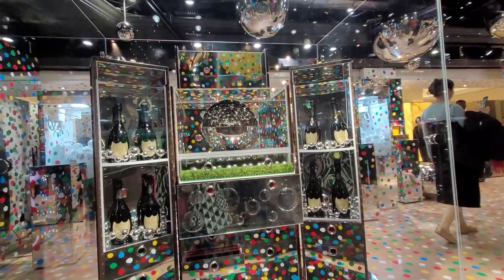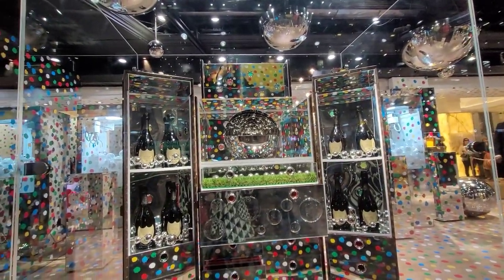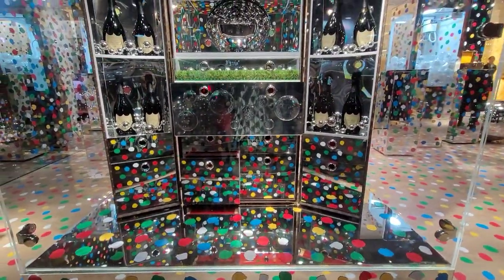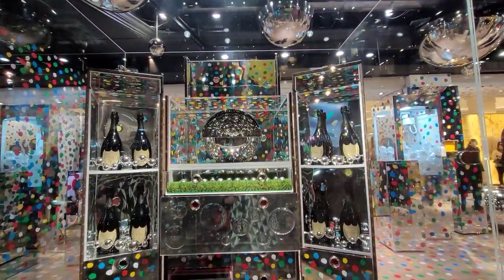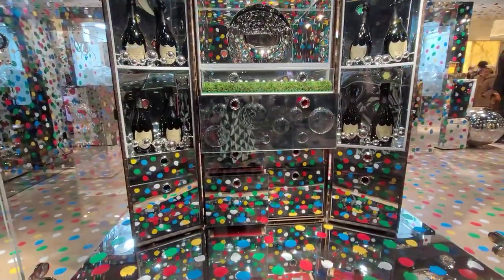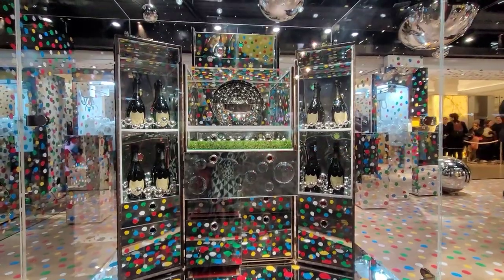This, I believe, is the actual trunk. It's huge. Quite an investment. It's mirrored. There's the room for the champagne. It's like a little mini wardrobe. You can see why they were also used for sleeping trunks when people went on long journeys. Gigantic. Those are the reusable ice cubes. You've got drawers, you've got glasses in there. Wow, what a statement.